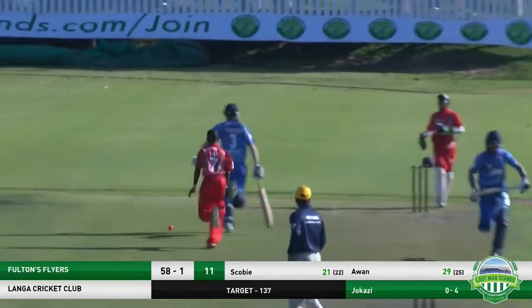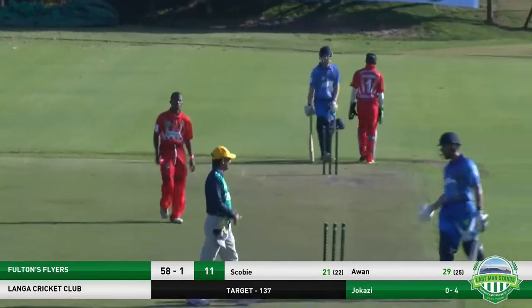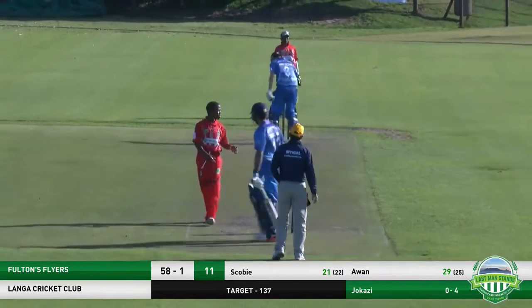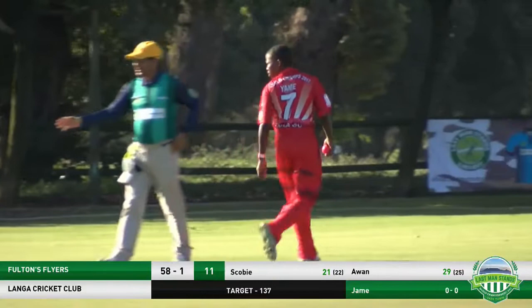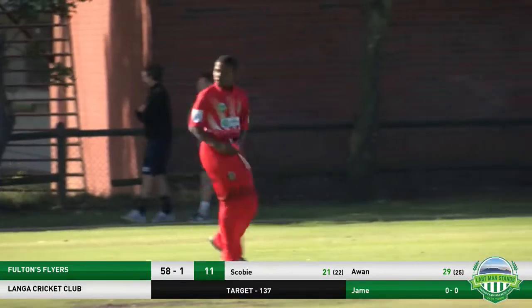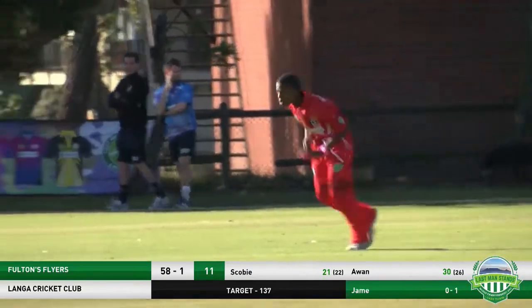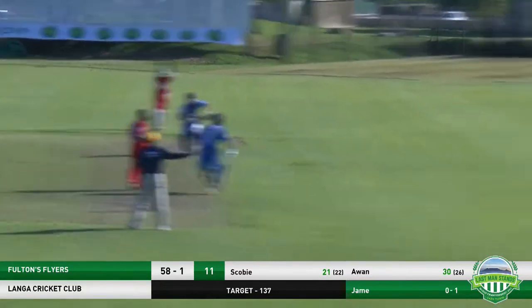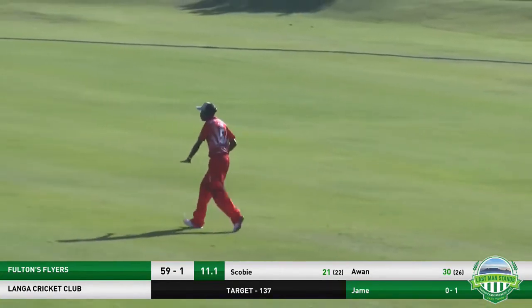Very interesting tactic that Langa is coming up with. They bowled seam into the wind, and the spinners bowled with the wind. Whether they're going to use their spinners into the wind remains to be seen. One of the spinners has used up all his overs, and the other one has only got 1 left. So very, very interesting.